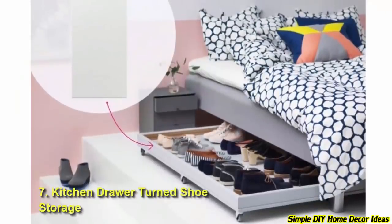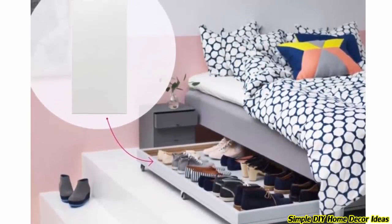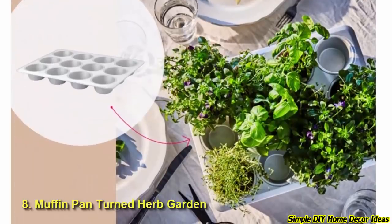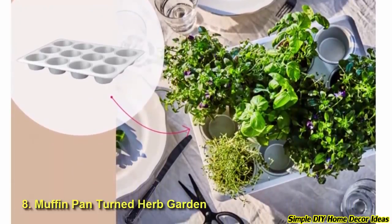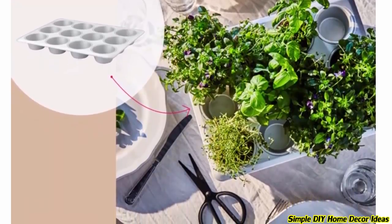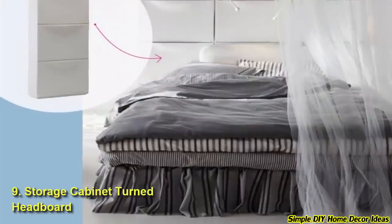7. Kitchen drawer turned shoe storage. Slap some wheels onto this $20 kitchen drawer for some dreamy shoe storage. 8. Muffin pan turned herb garden. So many things you can do with muffin tins, including this $15 one, which holds fresh herbs which you can sprinkle on your meals.